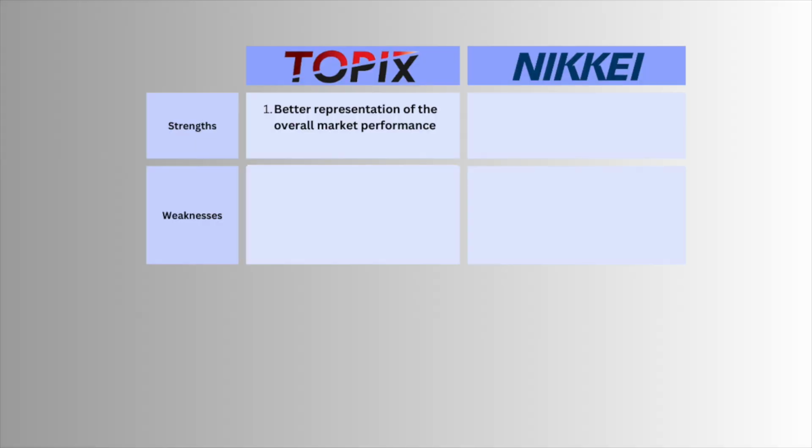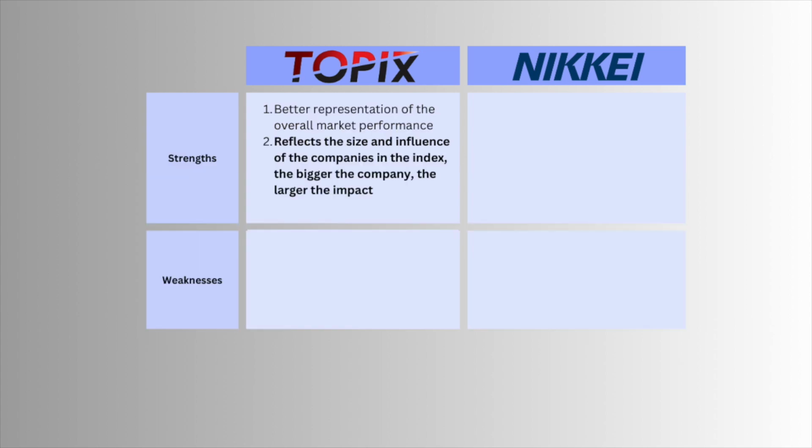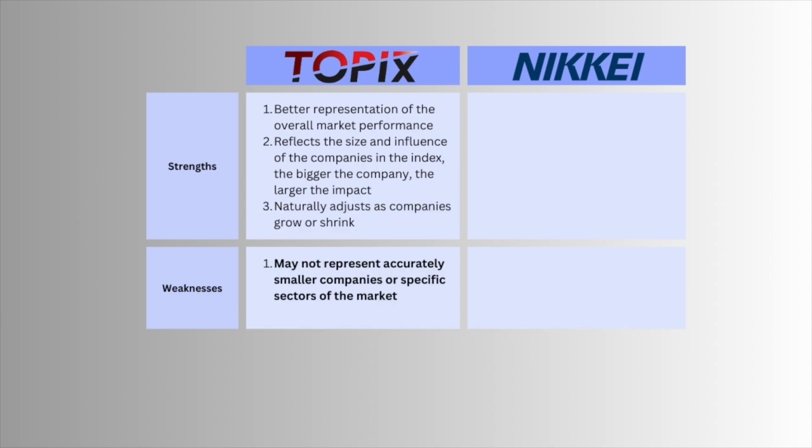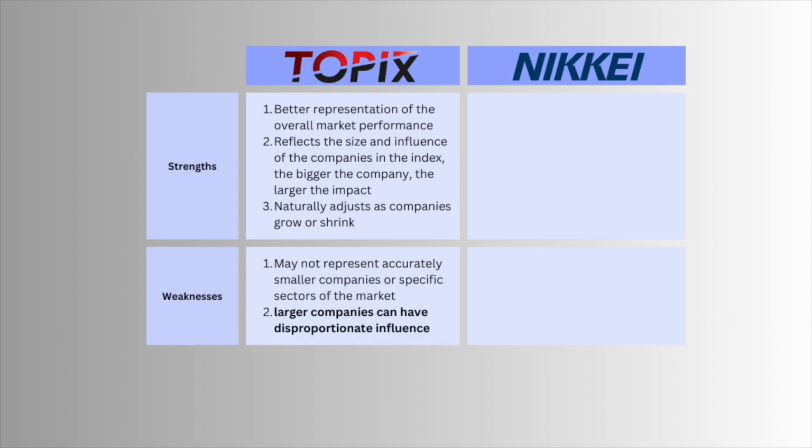So if we go back to our side-by-side comparison and our table, we see that the TOPIX is a better representation of the overall market performance because it's broader. It reflects the size and influence of the companies in the index. The bigger the company, the larger the impact. And naturally, it adjusts as companies grow or shrink economically. On the flip side, it may not represent accurately the smaller companies or specific sectors of the market like technology, like we've seen earlier. And of course, larger companies can have a disproportionate influence on the index.